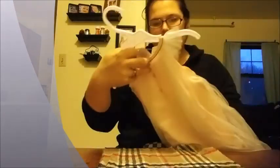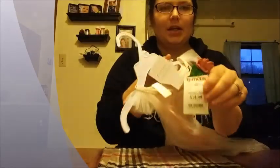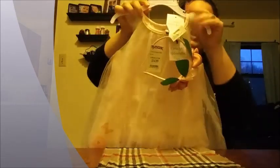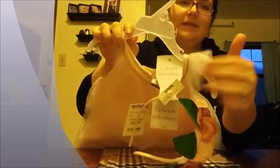Right there. And it was $14.99. Not too bad. And it comes with a beautiful headband. This is her Easter dress, by the way. Beautiful. I love the sleeves and the pattern. So springy. Love it. I got her headbands and stuff. She really needed them. These were $5.99.